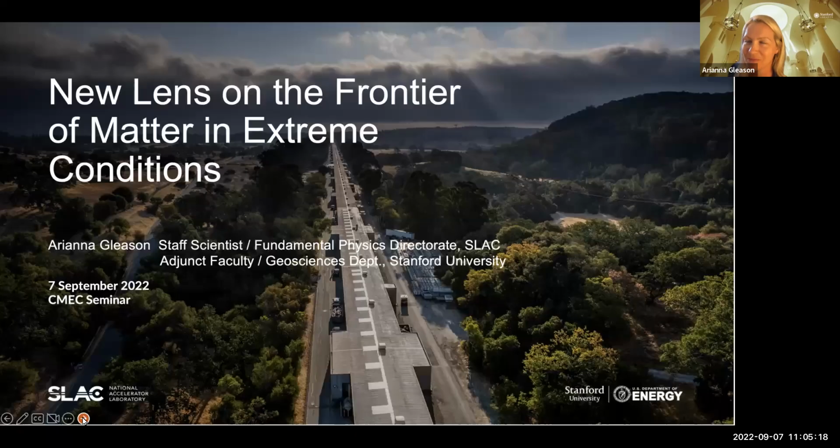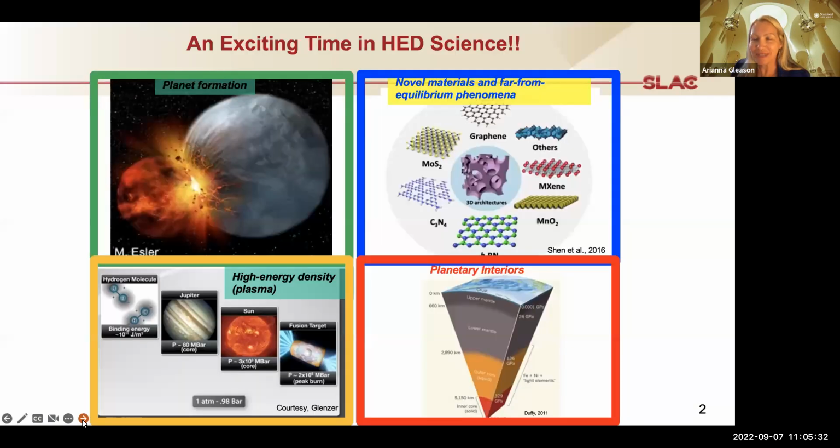On what is a new way to look at, a new lens on, matter in extreme conditions and opportunities in the future for a variety of science cases. It's really an exciting time in high energy density science, in plasma physics, in earth sciences. There are a whole variety of opportunities for exploration.